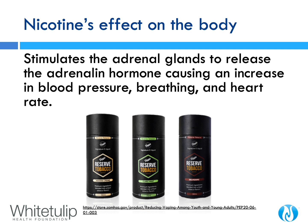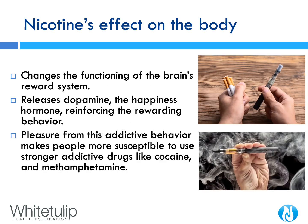Nicotine-containing e-juices stimulate the adrenaline hormone to get secreted, causing an increase in blood pressure, breathing, and heart rate. Nicotine is an addictive drug that manipulates the rewarding behavior of the brain by releasing the dopamine hormone, which is the happiness hormone, and the pleasure from this addictive behavior makes people more susceptible to use more dangerous drugs like opioids, cocaine, and such in the future.